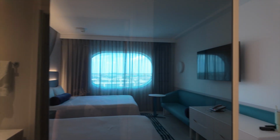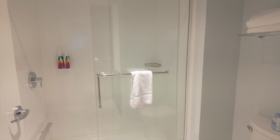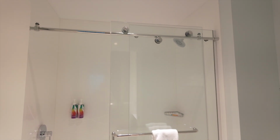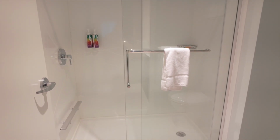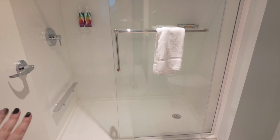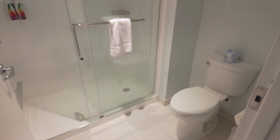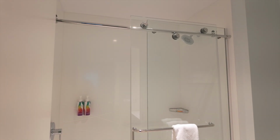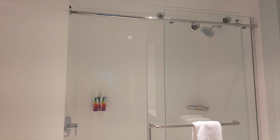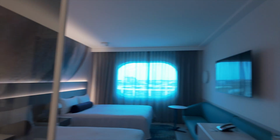And here you have a standard shower, hopefully better water pressure than at Stella Nova, and a nice little bar. Nothing too special, pretty standard, very similar to the Aventura bathrooms if you stayed at Aventura. And you get Cosmic Ember shampoo and conditioner. Otherwise, not too much to report.